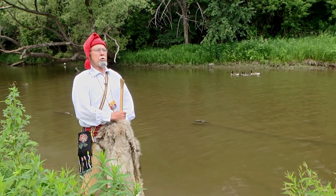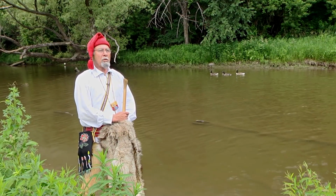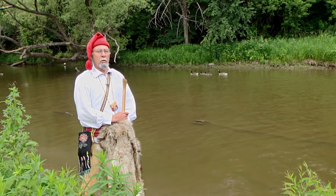The river tells us the story. It tells us the story of our ancestors that were here.